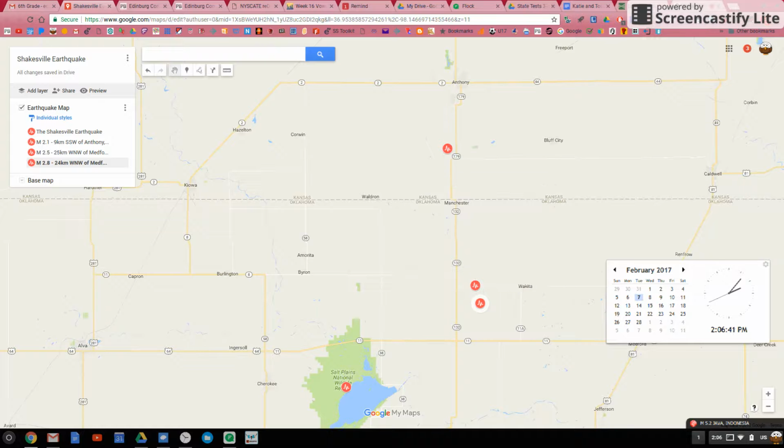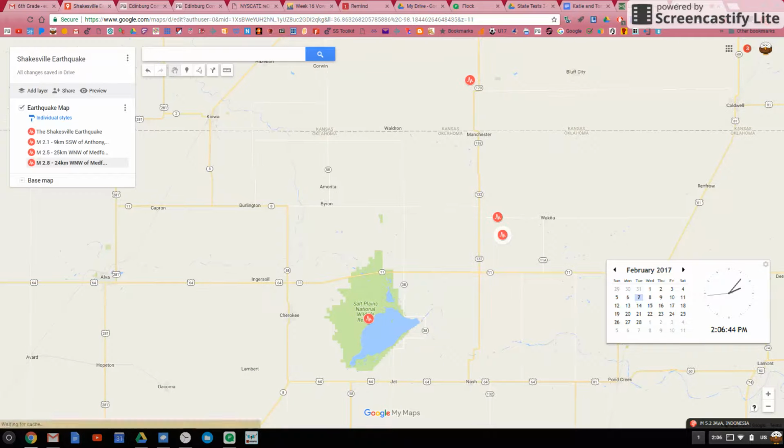I think we'll be okay in terms of distance, but it's important to be aware of the location of the earthquakes and the relative activity.